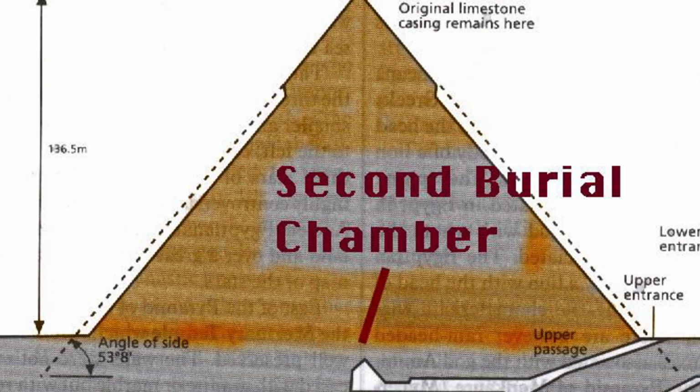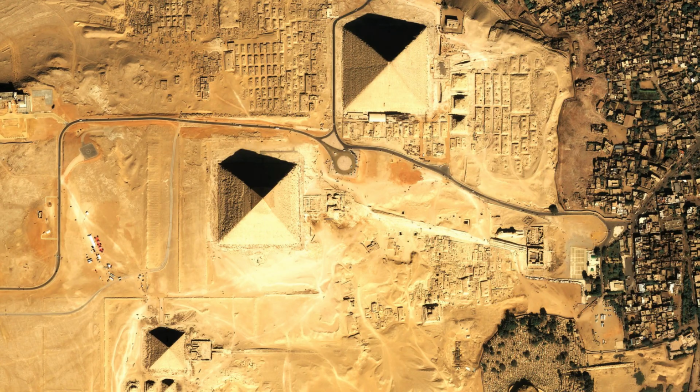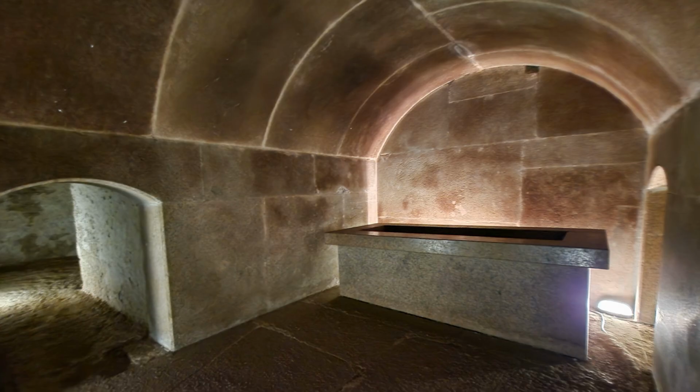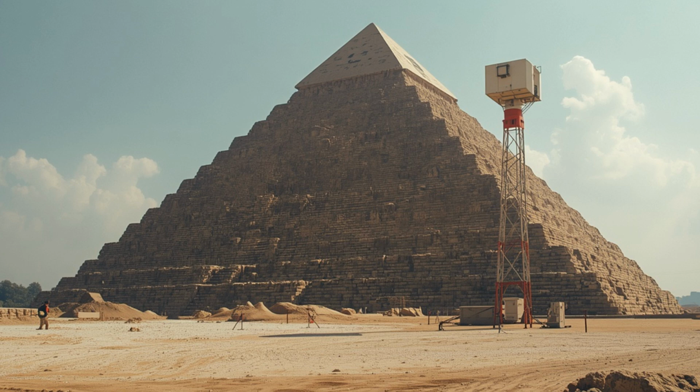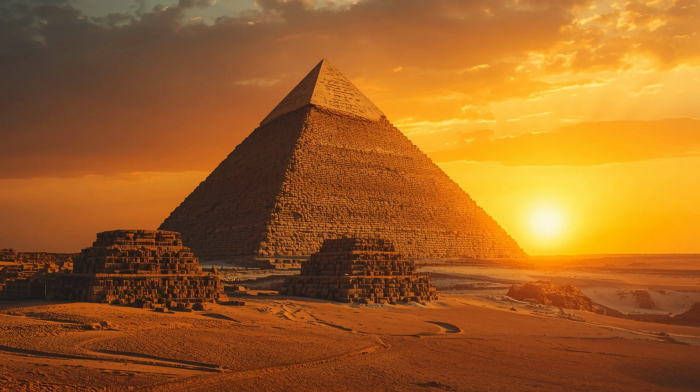It has also been used by volcanologists to study the internal density and magma structures of active volcanoes, by structural engineers checking the interior integrity of bridges and dams without invasive drilling, and even by researchers searching for potential hidden chambers inside other ancient structures around the world. In other words, the same cosmic particles that are constantly, invisibly passing through your own body right now, generated by supernovae explosions in deep space, are now one of humanity's primary tools for safely seeing inside some of our planet's most dangerous, fragile, and mysterious structures, including a pyramid built nearly 5,000 years ago that we still don't fully understand.